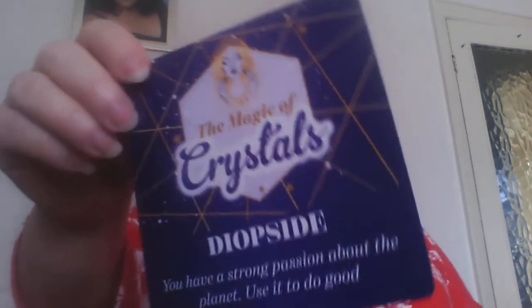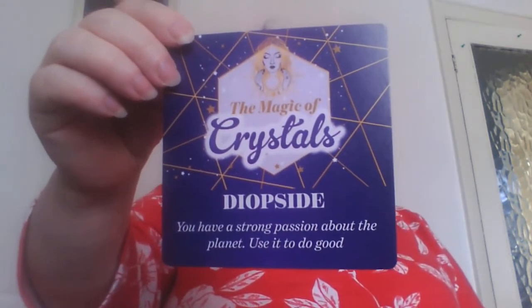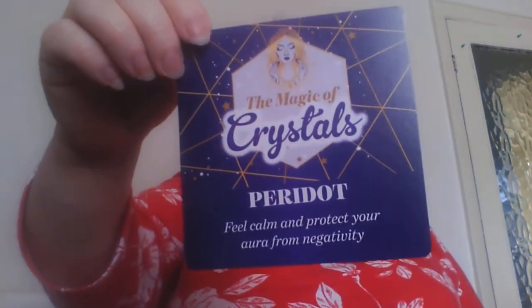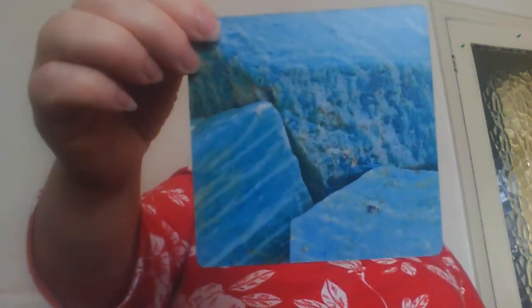Diopside. In actual fact, there's no reason why you couldn't use these for other people as well. Just get other people to pick one card out. Maybe after they've had a tarot reading, you could use them to pick a card out and give them a little bit of information for the day on a crystal. Peridot. In fact, that's what I've done a few times when I've been reading cards for people. Just allow them to pick one of these. Amazonite.